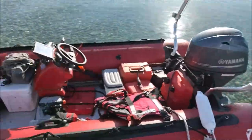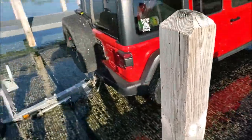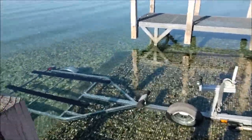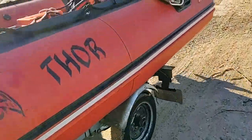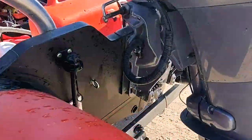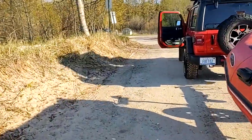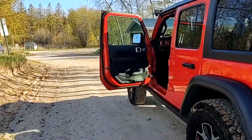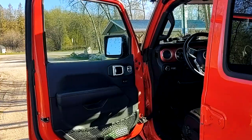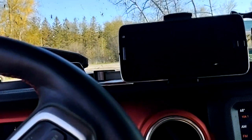Well, we are done with our little adventure. Got the Zodiac back home. We got the Jeep in the water. What we call a self-driving Jeep. It's the newest in technology. Just drives itself. Hey, check your boat.